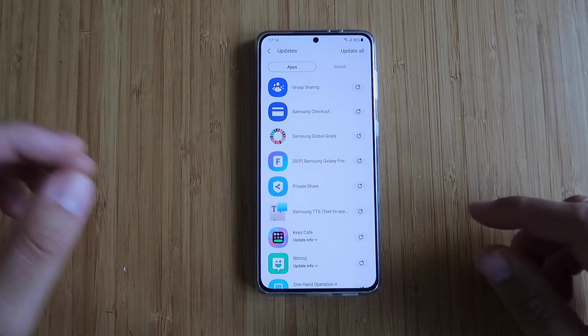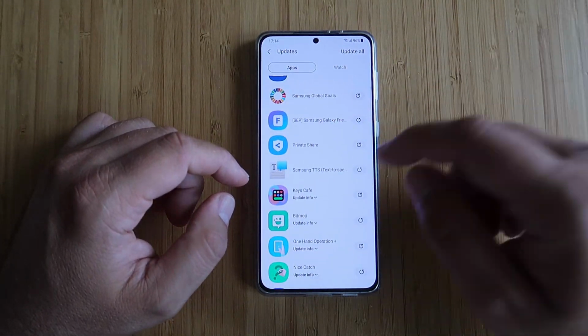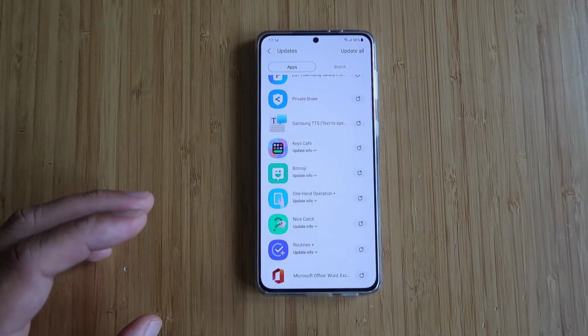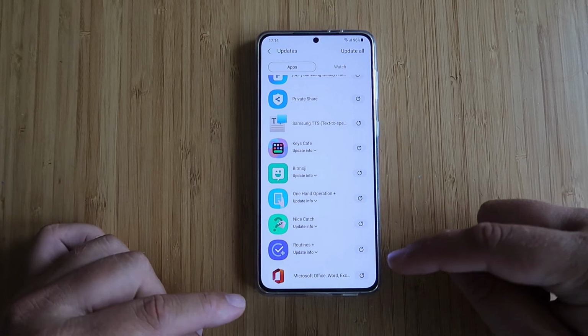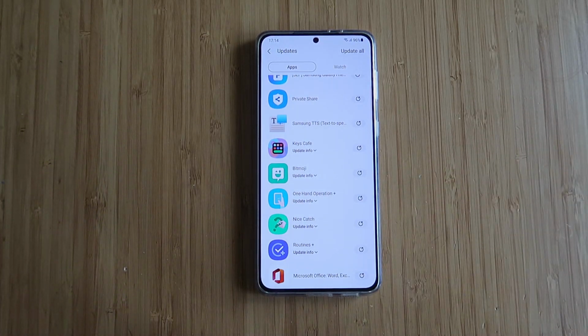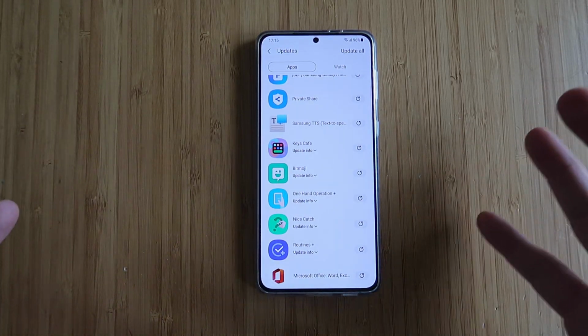Group Sharing, Samsung Checkout, Samsung Global Goals, Samsung Galaxy Friends, Private Share, Samsung TDS, but a very massive update to a lot of the Good Lock modules. New version of Keys Cafe, Bitmoji, One Hand Operation, Nice Sketch, new version of the Routines Plus, Microsoft Office, and also a new version of Sound Assistant, which I'm going to install right now and walk you through. So Samsung really keep them coming.